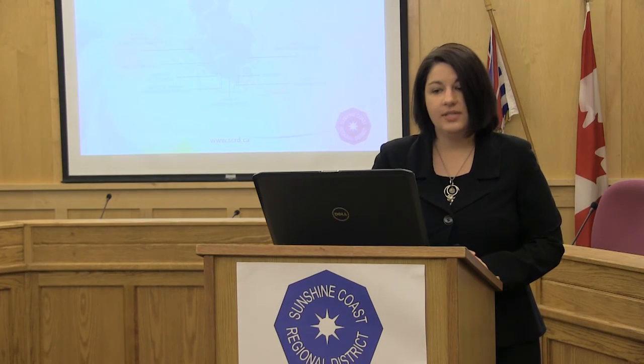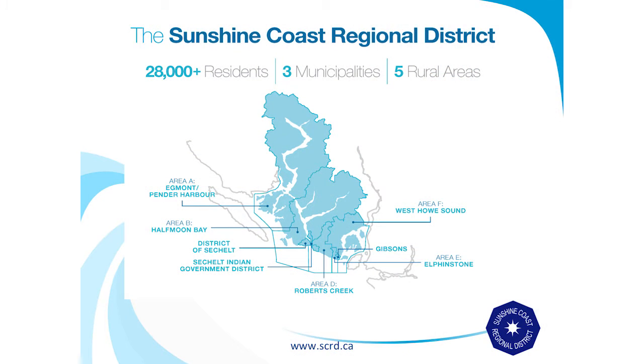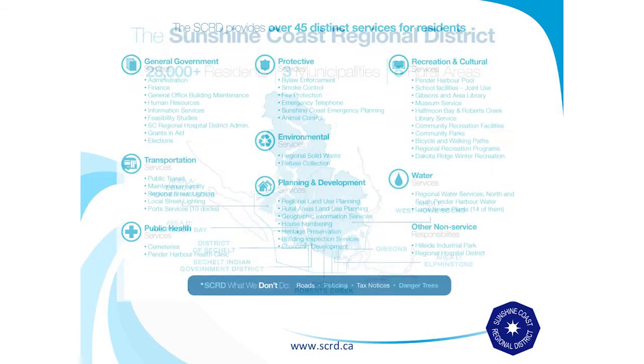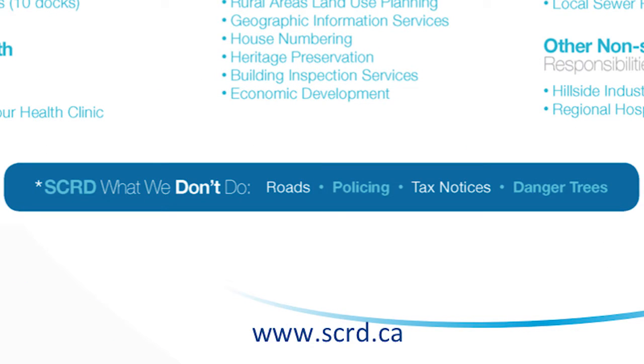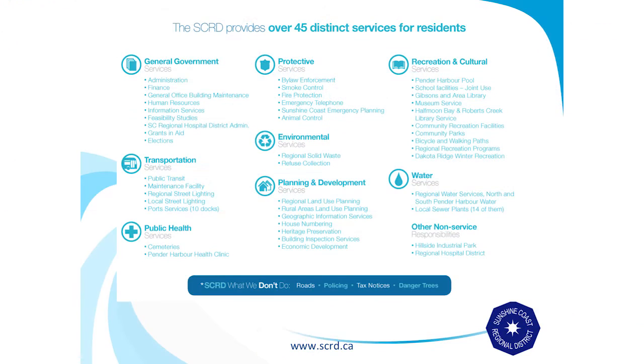So the Sunshine Coast has over 28,000 residents and is a federation of 3 municipalities and 5 rural areas. We provide over 45 distinct services for residents, and it's important to understand what the regional doesn't do. We don't do our own roads in the rural areas, and we don't provide policing services.